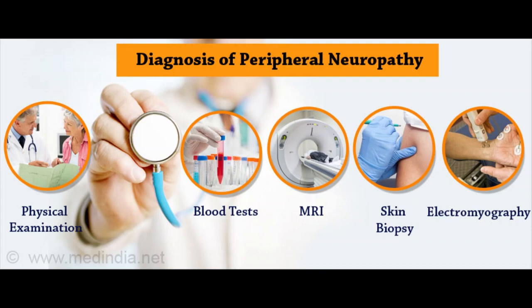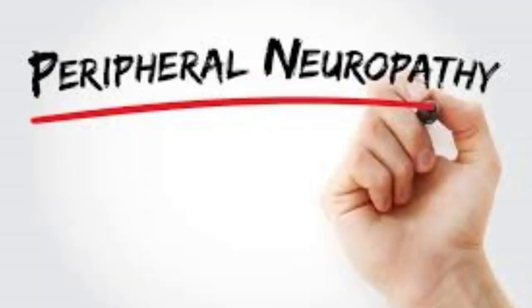Now I'll tell you about the treatment of peripheral neuropathy. Treatment goals are to manage the condition causing your neuropathy and to relieve symptoms. If your lab tests indicate no underlying condition, your doctor might recommend watchful waiting to see if your neuropathy improves. Now I'll tell you about certain medications.